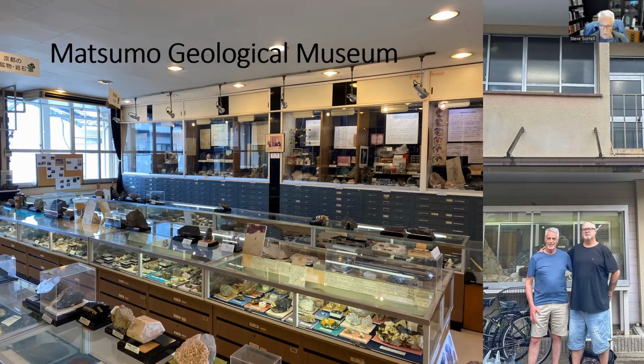And we arranged to actually meet on the Saturday. The museum's only open Saturdays, Sundays, and public holidays. So if you're going, you've got to make sure you time it right. I knew that with the research that I'd done, which was good. It's over 3 levels. This is the top level, the top floor, which is the museum itself.